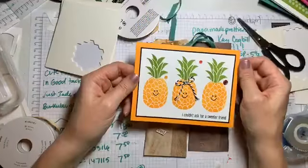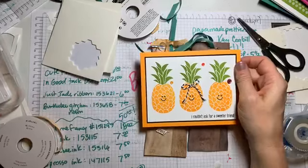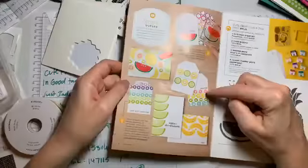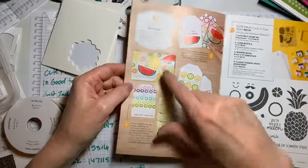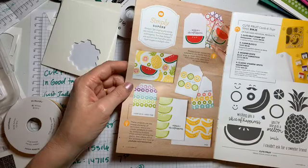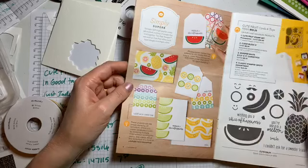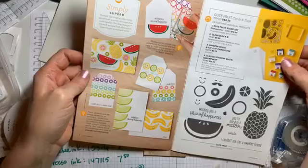This is a swap that I received using the same stamp set, but is that not the cutest thing? Love it. And you can see the other cute cards that were made with this. Just these little tags, the little banana with the smiley face, and then look at this. Super cute. Just sort of a background there. And these were simply done with Whisper White cardstock, some inks, and we have these new little ink spots so you can get all the colors that you need with little spots.